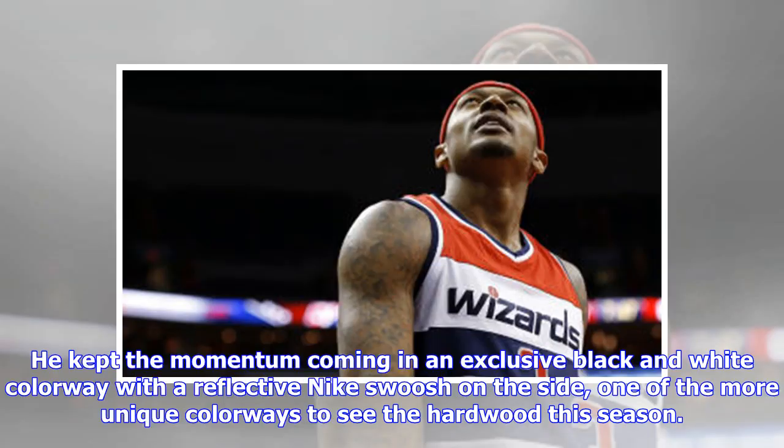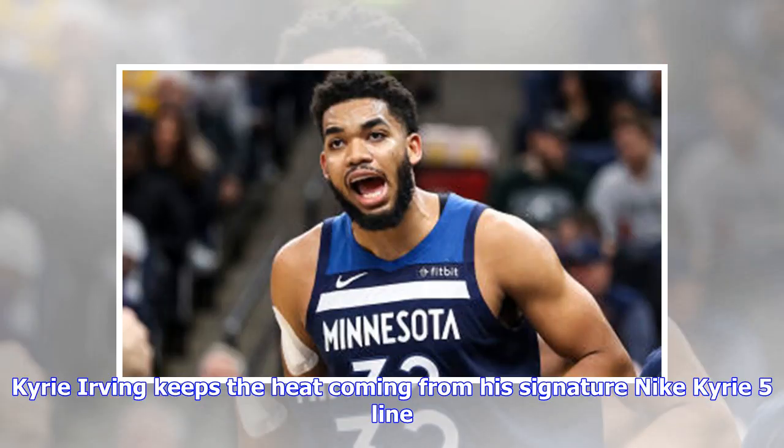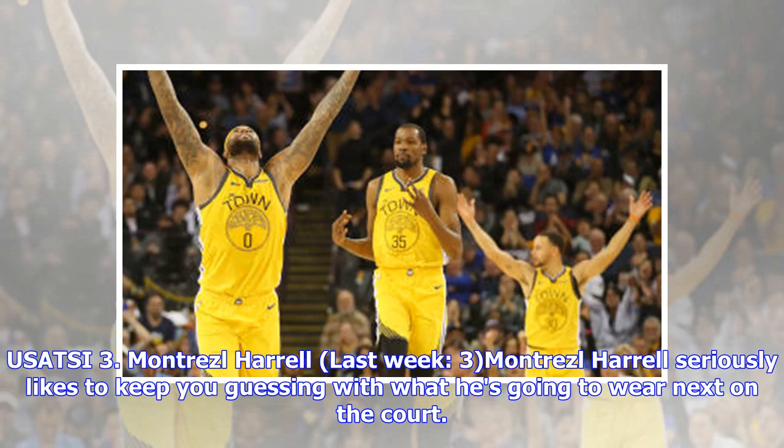He kept the momentum coming in an exclusive black and white colorway with a reflective Nike swoosh on the side, one of the more unique colorways to see the hardwood this season. If Uncle Drew keeps this sort of fire coming, he's going to be battling for the crown very soon. Kyrie Irving keeps the heat coming from his signature Nike Kyrie 5 line. USATSI 3.